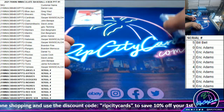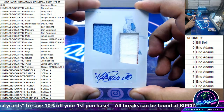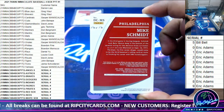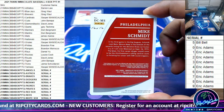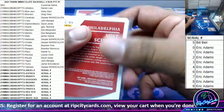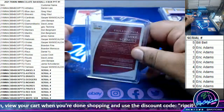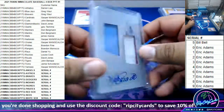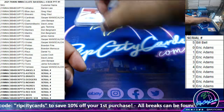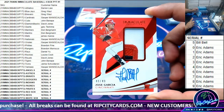That looks like a one-on-one to me. Dual relic autograph printing plate 101 for the Phillies. Mike Schmidt. There you go, Cheeto. 101 for you. Very nice. I think there's like maybe 2 101s per case in this stuff. Is what I've been hearing.